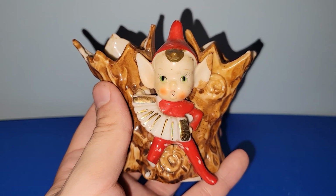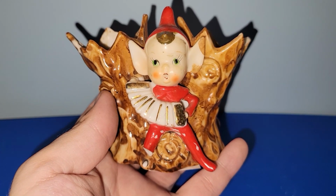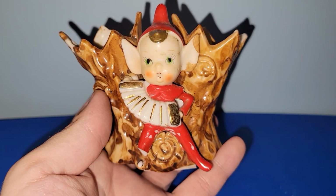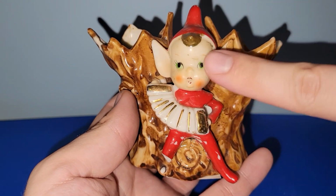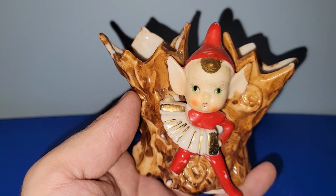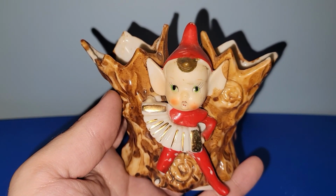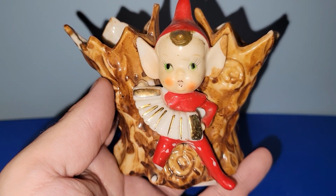And I know that vintage isn't vintage if it doesn't have a bit of damage. And as long as the vendor is not charging too much for it, I will buy it if it's not too significant. Like, let's say, maybe if his hat was broken or something like that, or maybe his ear was busted off, maybe I wouldn't have bought him. Actually, I take that back, I probably would have. Because he is just so darn cute.